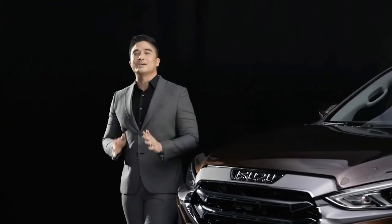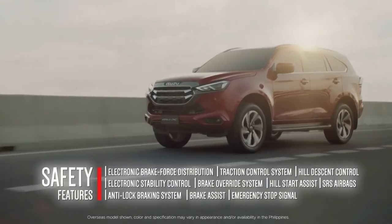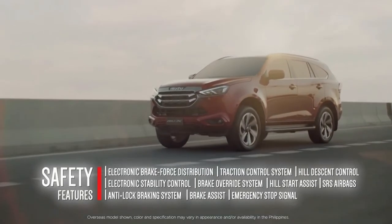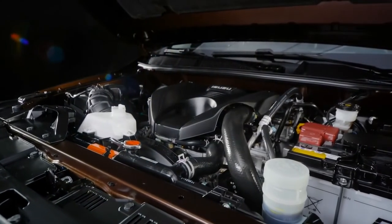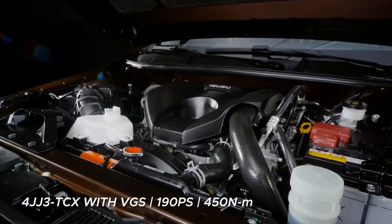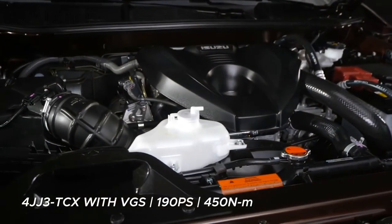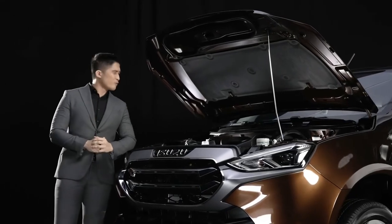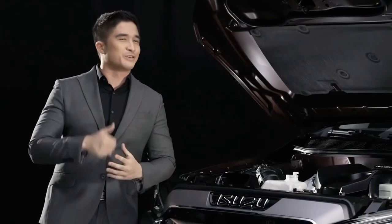Moreover, the all-new Isuzu MU-X also comes with a wide array of standard safety features and improvements on driving technologies so that you can go every way to anywhere with more confidence. The world-renowned Isuzu 4JJ 3-liter diesel engine boasts a powerful performance, capable to produce a maximum of 190 PS of power and 450 Newton meters of maximum torque, ready to take on any city drive or outdoor adventure.